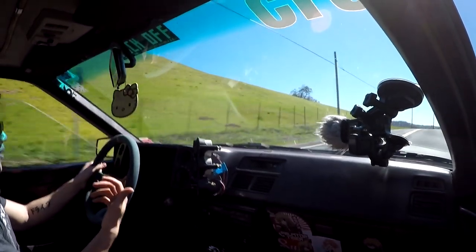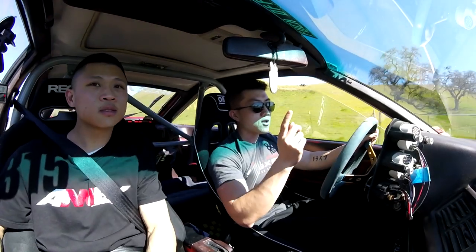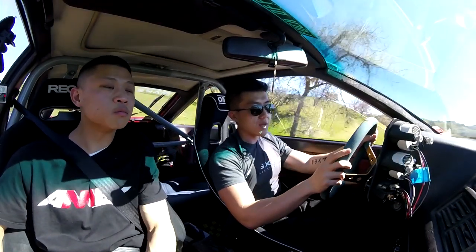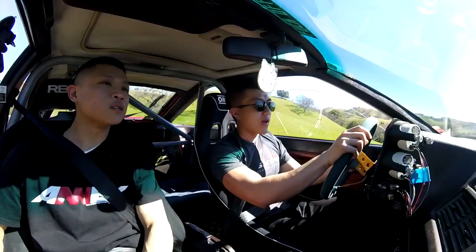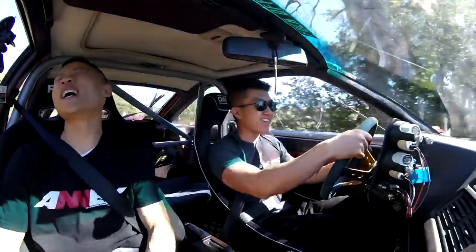Actually, the second to third is not too bad. I take that back. If you shift at 7,400 from second to third, the revs drop down to like 5,000 something, which is still reasonable power at that RPM. This car is so fun. I feel like Takumi right now.